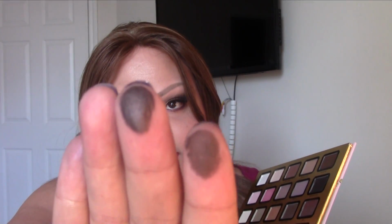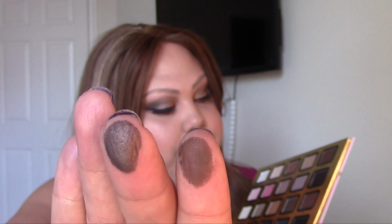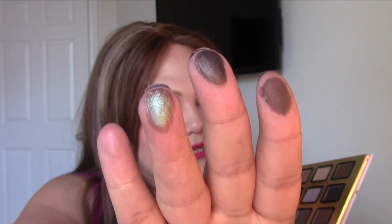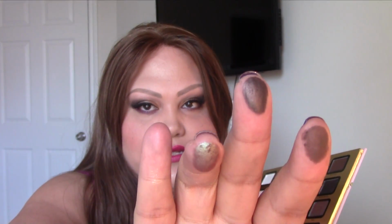Then you have Secret Lovers, and Secret Lovers is shimmery. It's a dark chocolate shimmery brown. Then you have Girly, which was the one that I was telling you guys about. It's an iridescent green, gold green, so depending on the angle, it can look green or it could look a little bit gold, so it's very iridescent.